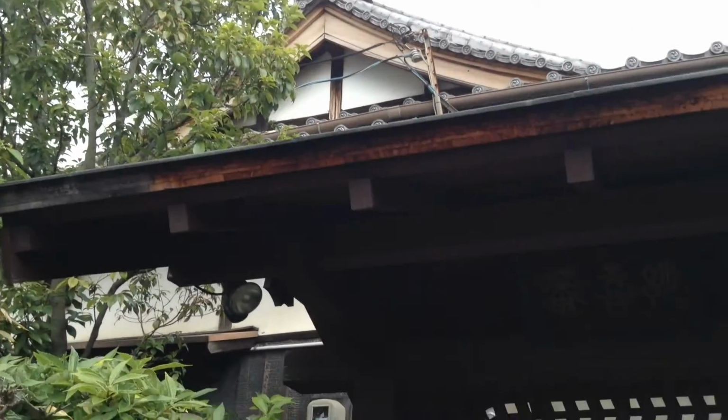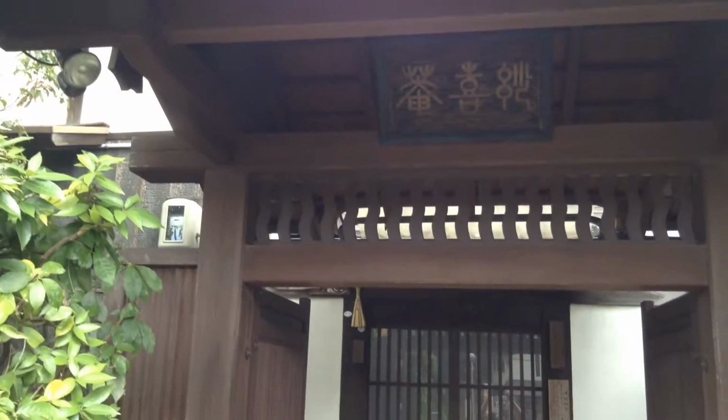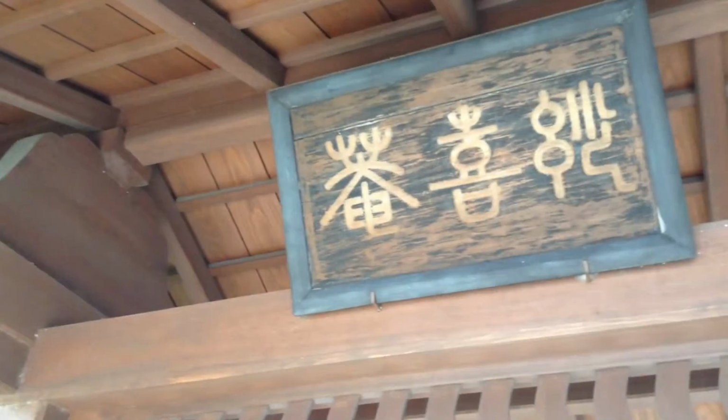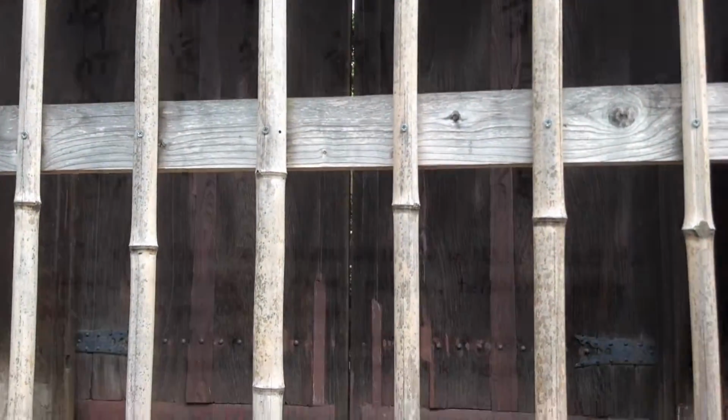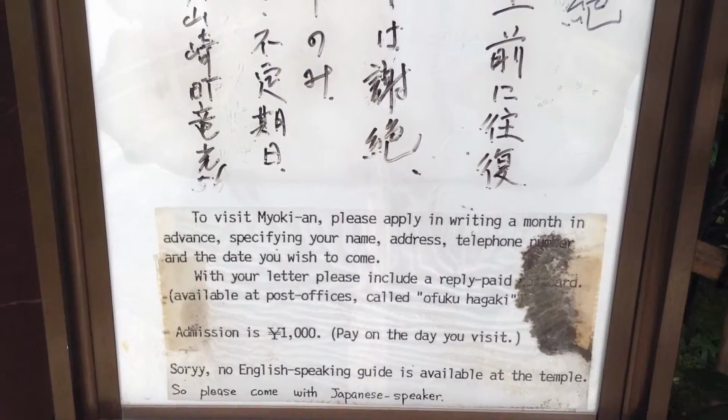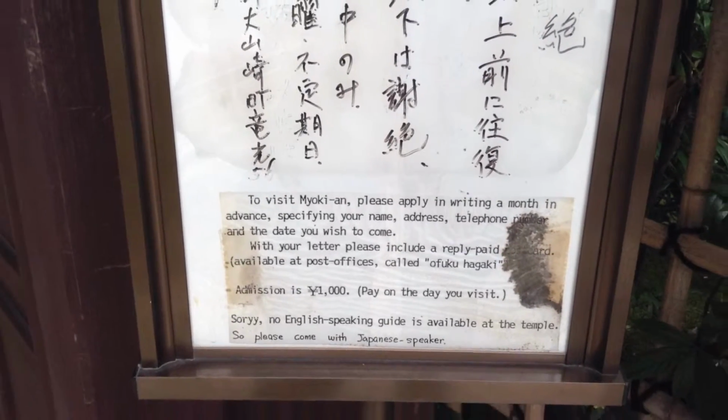Also, very close is the oldest tea house in Japan, designed by Sen no Rikyu. It's called Myokian. You can book to see inside, but there's no English tour, and you have to do it a month in advance by letter. I'll leave more details in the blog below.